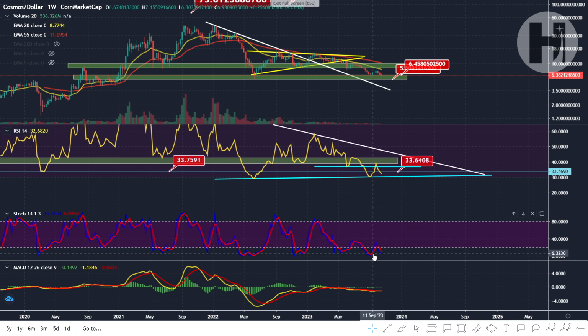So the stochastic is also sitting in the oversold on the weekly. That's a great buying opportunity as well. If we go back to November, December 2022, that was a good buying spot. Then we had this area over here from April 2023 up until June was a great buying spot. And once again, we bottomed out here in August 2023, another great buying spot.